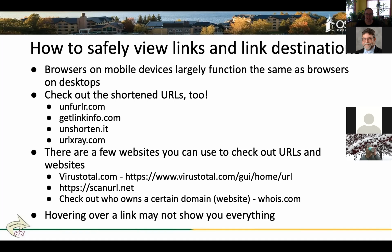There's another one called scanurl.net. It has similar functionality and will go and make sure that you aren't going to a malicious website. And then if you want to know who actually owns a domain, that blackboardinfo.us portion or that oswego.edu portion of the URL, I highly recommend going to whois.com. It'll search the domain for you.